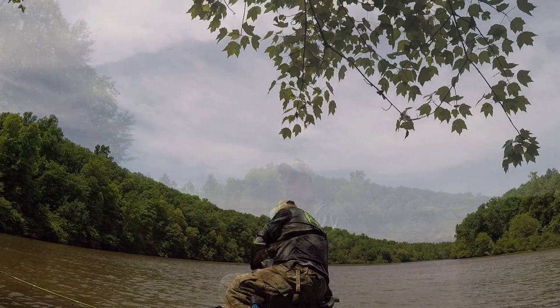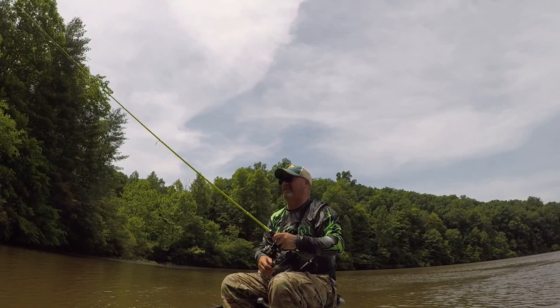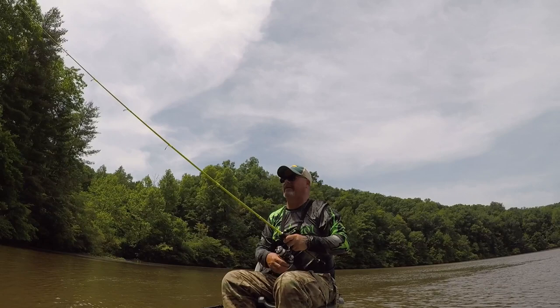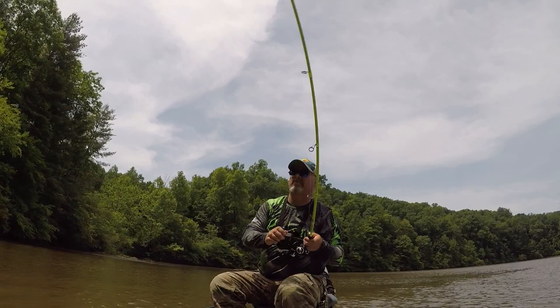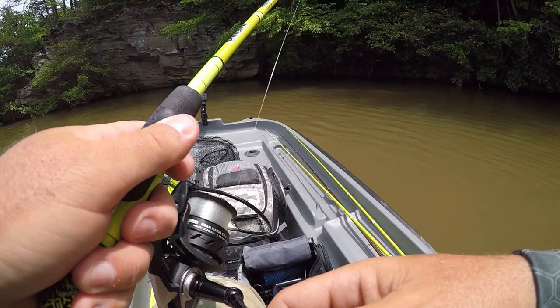Well, guys, that guy got my line caught in my trolling motor, and that was the end of that. That was a good fish. I was trying to slowly back out of here so I didn't crash into the trees trying to fight that fish. And he decided to go underneath the trolling motor, which I tried to avoid. He got there before I could get there, and that was the end of that. You win some, you lose some.